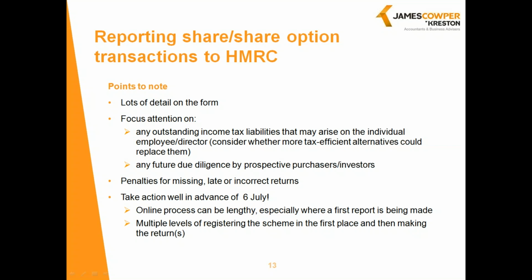If you are late in filing, there are penalties, just as with P11Ds. So the final message really is that you must take action in advance of the 6th of July. So now's a good time just to check if you have any share transactions in the year that you haven't had before, to consider whether you need to register online or get advisors to assist, because it can take time to gather the necessary information that you need to put on the form. And as I've already said, it takes time to register either through the government gateway and to register for the forms themselves.